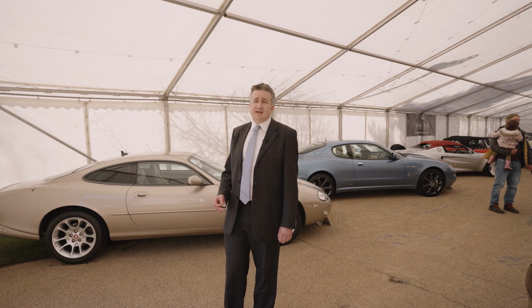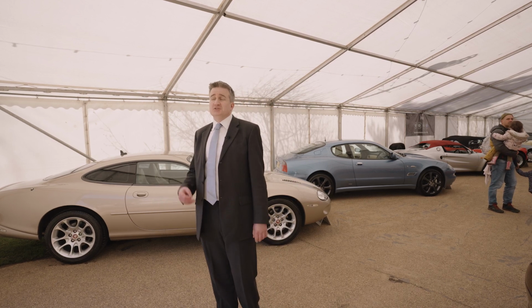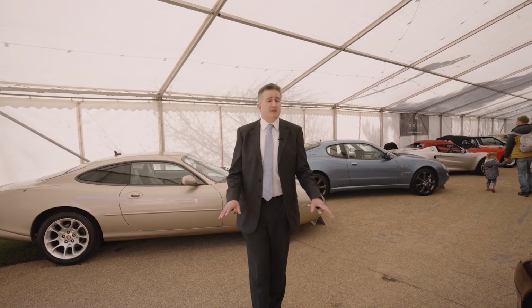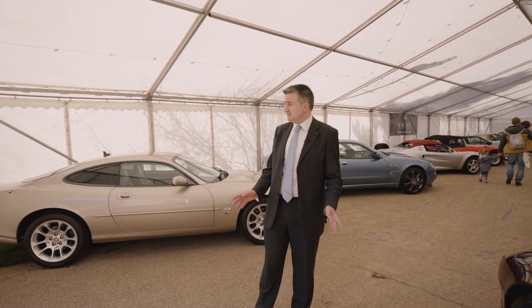It's a truly beautiful day here at Buxton, which is not always the case, which is also the reason why we tend to put marquees up to protect things from the elements. This particular marquee is full of sports cars and GT cars.